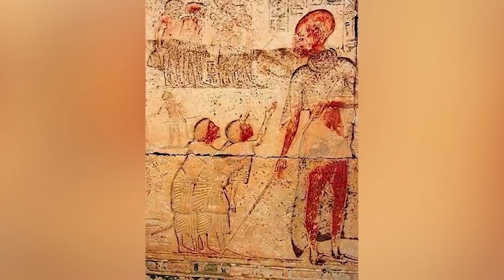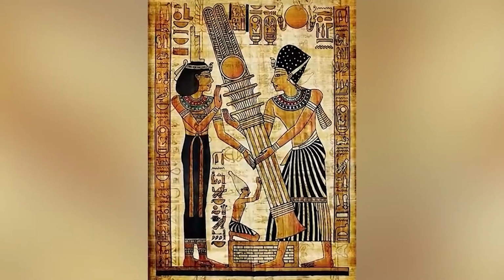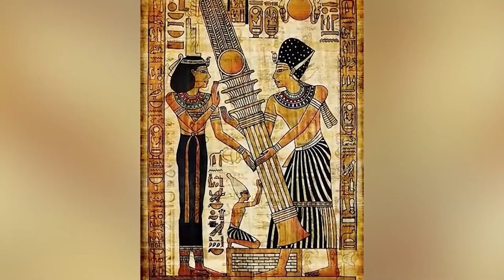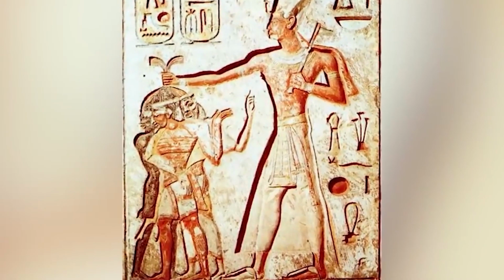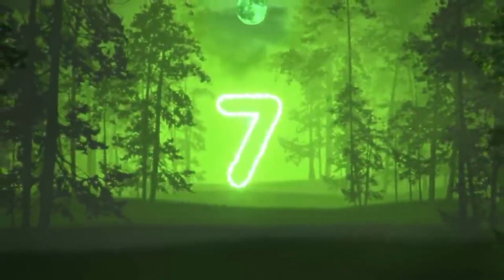If there were, what happened to them? This is one that really has me stumped. What do you guys think? Let me know below in the comments if you think this is a case of the person being depicted as a giant because of their social status, or do you think it's possible that giants really did exist at one point? In our number 7 spot today, we have Medusa.